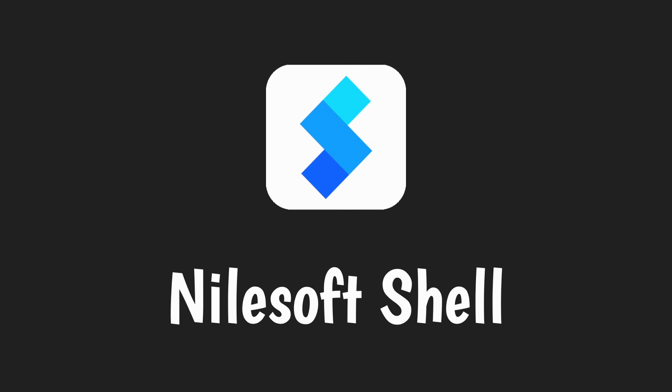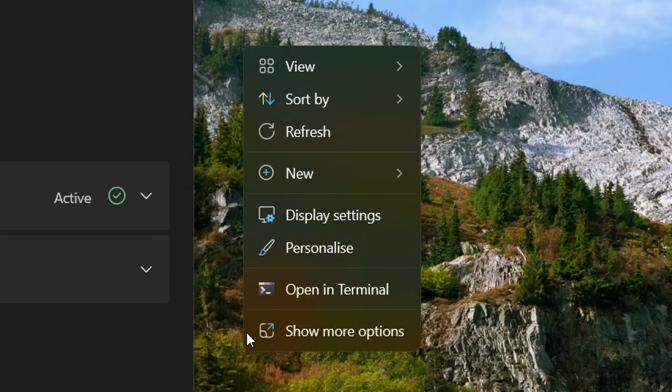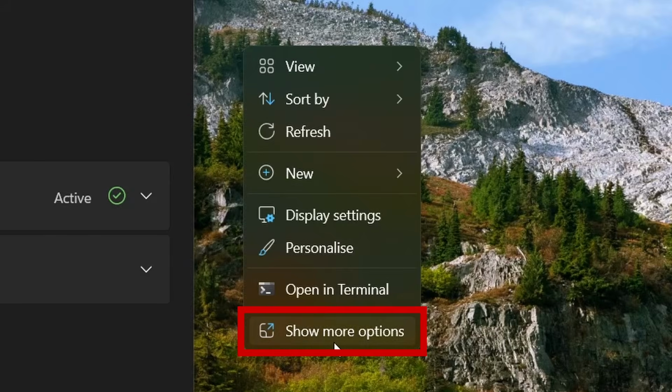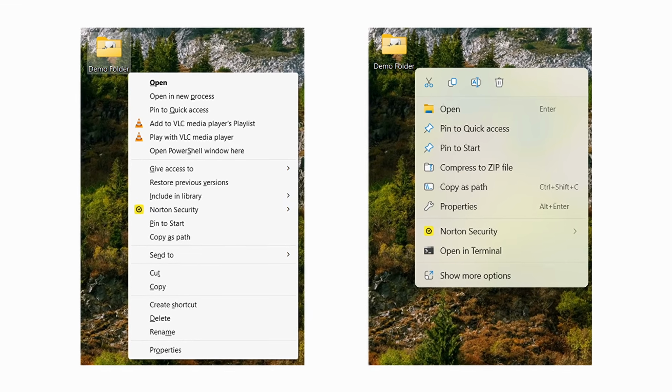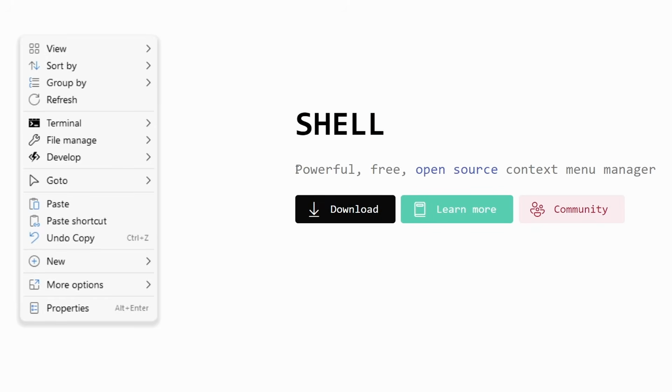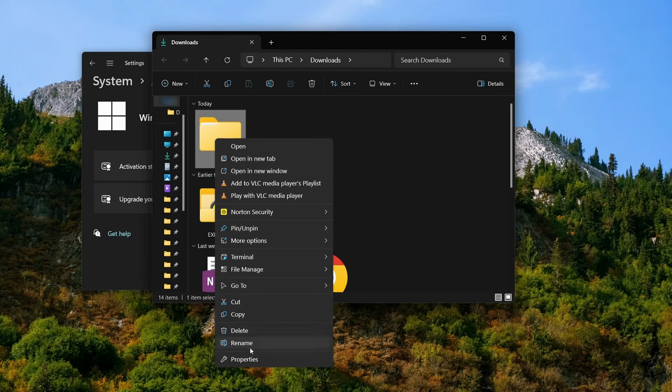Number 5, Nilesoft Shell. So there are many people who find the new right-click menu in Windows 11 to be particularly annoying, myself included, mostly due to this button right here, the Show More Options button. I mean, I don't know why it was made into this shorter menu in the first place, but if you want the old menu back, then be sure to get this app. Not only does this app add many of the old menu items back as they were in Windows 10, but also adds icons to them as well to fit the Windows 11 aesthetic, as opposed to many other apps which simply just restore the Windows 10 menu alone.